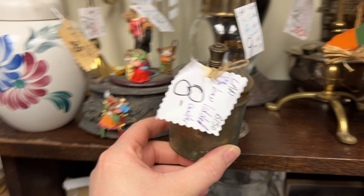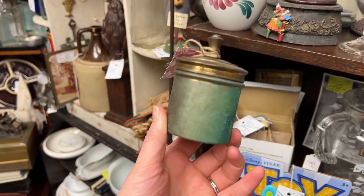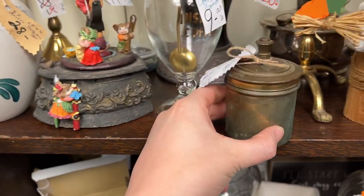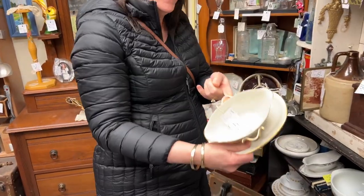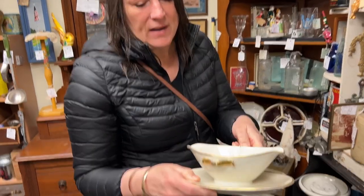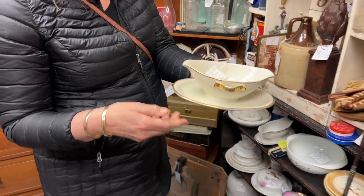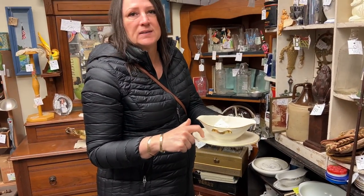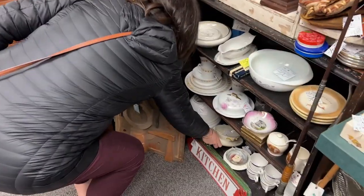Cute little brass guy. It's 20% off of the price there. It's got quite the patina there. What did you find? Oh my god. Oh, the cutest gravy bowl, but it's attached. That puts me off. I like it to be separate. Okay. Then you can use this little plate for hors d'oeuvres, you know? Yeah. Multi-use instead of just the one.